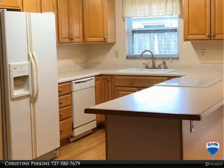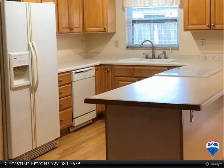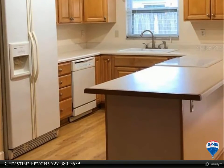Tenant occupied, please do not disturb. Pictures show home prior to tenants moving in. Shown by appointment only. No exceptions.